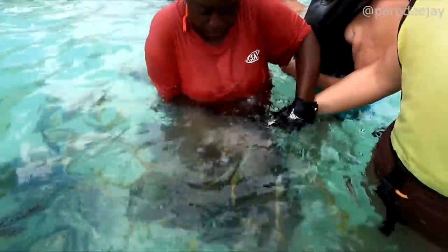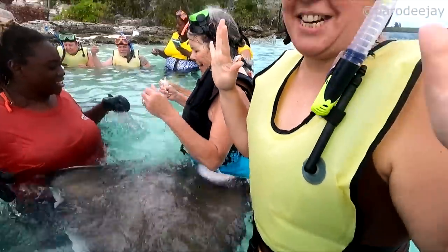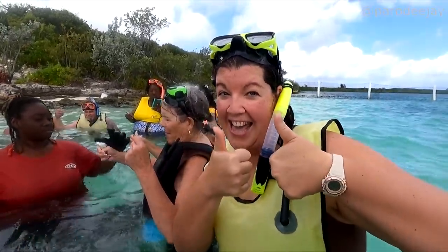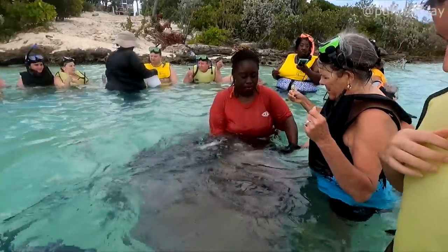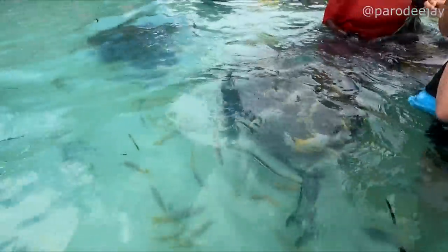Oh, wow. All right, baby. Okay. Oh, yeah. There we go. That was a very gentle stingray I had. Yay! Oh, I didn't lose my thumb this time. Success. Look at that. Beautiful. Gentle stingrays.